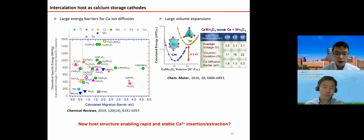Cathode materials for calcium batteries suffer from 2 main problems. Number 1 is a large energy barrier for calcium ion diffusion, because the calcium ion is divalent and it's very large, right? Here you can see that most of the reported calcium cathode materials present very high migration energy barriers above 1 eV. It's very hard for calcium to diffuse in the host. Number 2 is a large volume expansion, because the calcium ion is large. So some cathode materials present very large volume expansion. You can see over 10%, which will induce degradation or pulverization of the host structure.